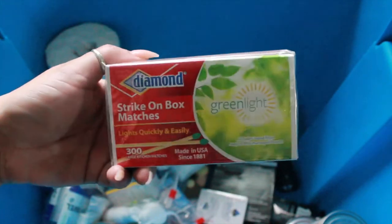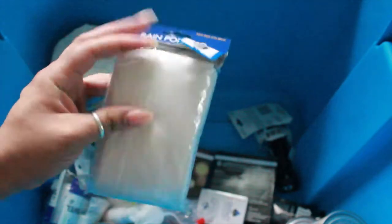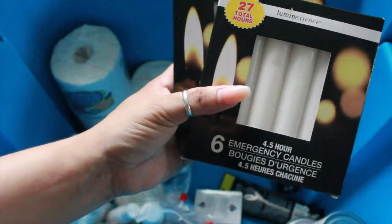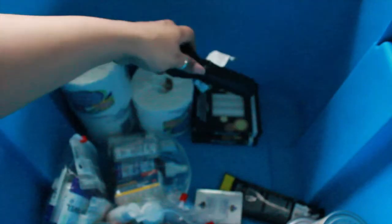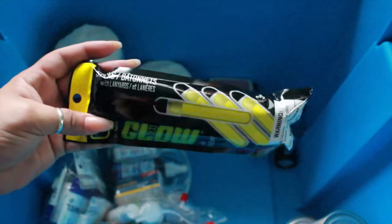Some matches, plastic spoons, some toilet paper, a rain poncho, more batteries, and these are 27 total hours. These are emergency candles, so I got those. Flashlight, some playing cards, and some glow sticks.